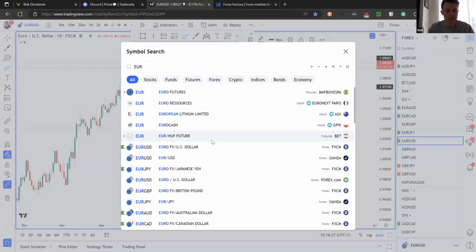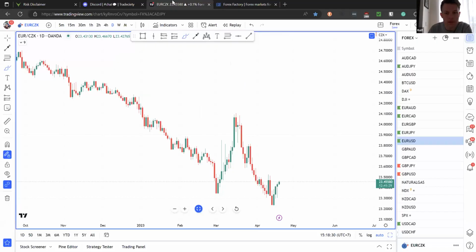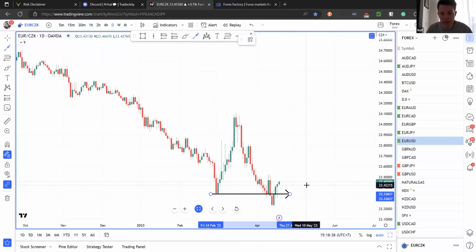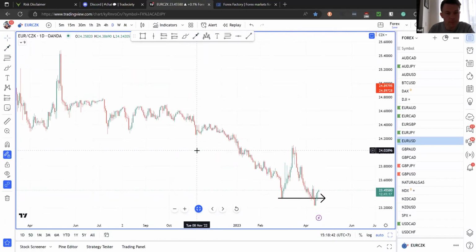Euro check. And by the way, hello, Henrik. So let's take a look. Starting on a higher time frame, we have this nice rejection, lower low, then fake out.